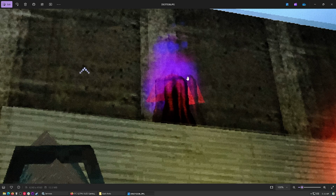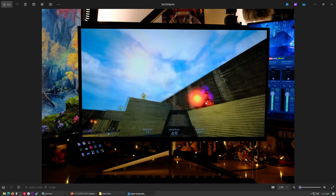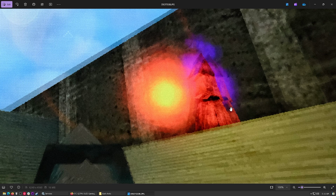A little bit of a trail right there as they're moving. I'm swinging my camera back and forth wildly, just trying to produce a ghost image behind them. I want to note that the ghost images also look correct.